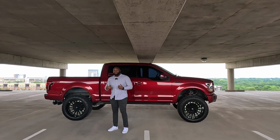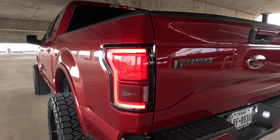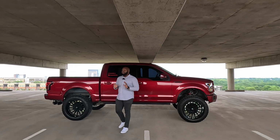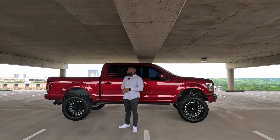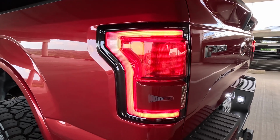And if you have a truck like mine, XLT, which doesn't come with the harness, you have to buy the harness, which is like another $150, $180 just to get the harness. So total, you're looking at about $850, we're just gonna say, for the taillights.